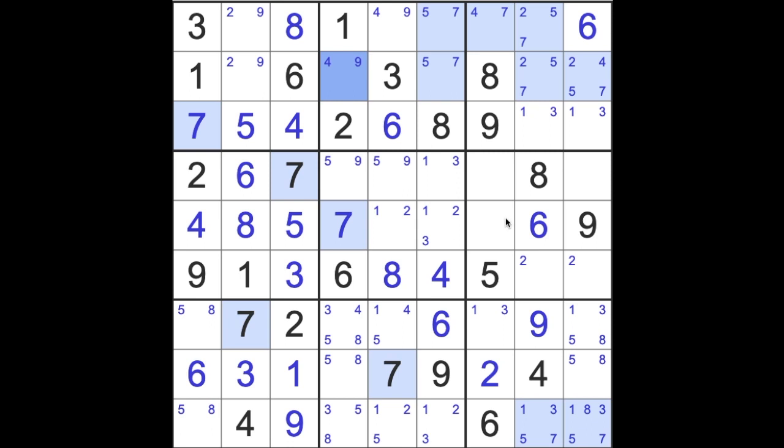All right, just seeing if there's anything else that can be done immediately. No, maybe not. So let's finish off with our candidate filling, shall we? So we've got a 1 blocking across here. So 1 can appear like this. 2 we've got already. 3 blocks across this row. That's it, so 3 like this.